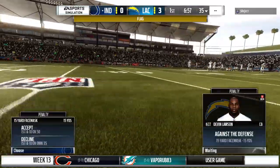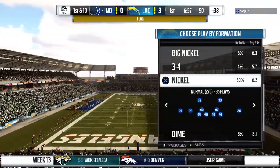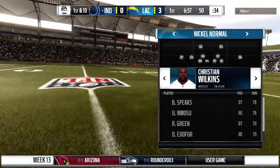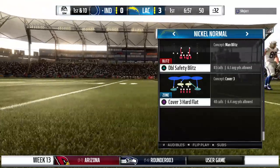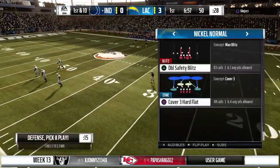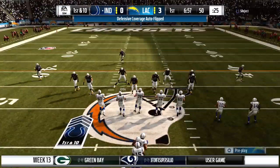And he's going to be stopped here with a penalty marker on the field. I'm not sure what this is about. After the penalty, a fresh set of downs. It's 1st and 10.